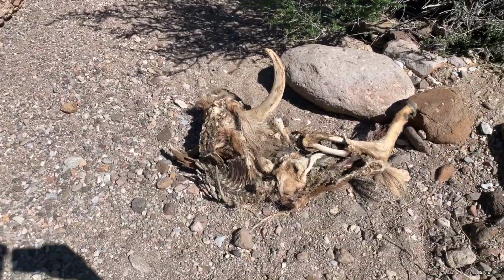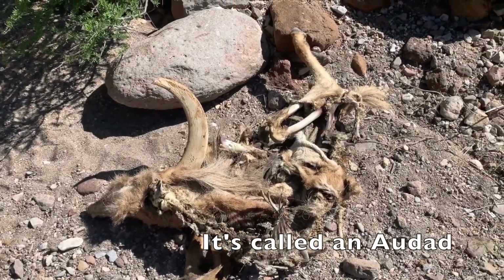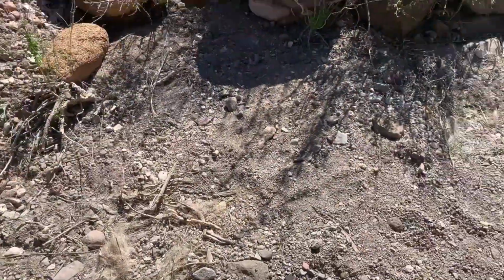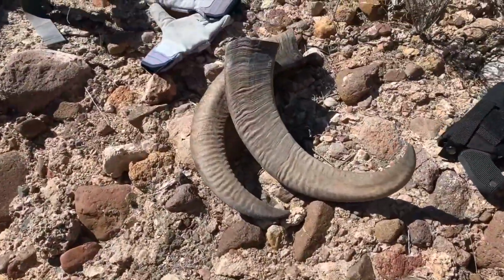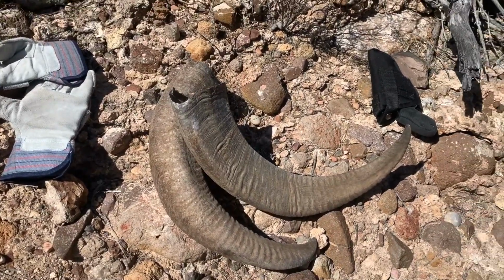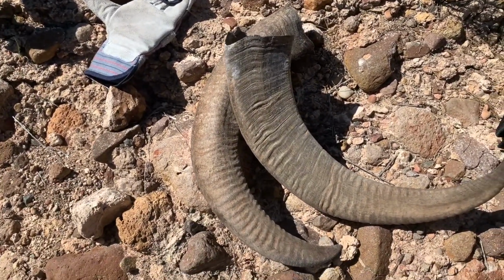We came across this dead, what would this be, Audie? And I took the horns off of the bone. It was all nasty and had maggots inside, but I got the horns. They're a little stinky, but I'm gonna put some dirt in them and dry them out, and then hopefully they don't stink too bad the rest of the trip. I really want to take these.